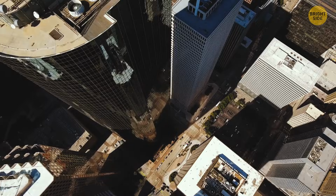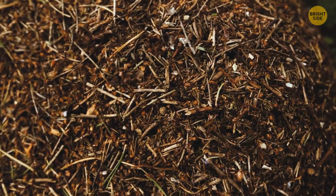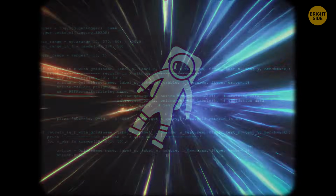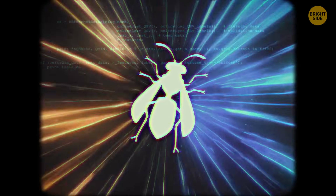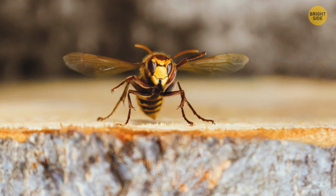Buildings could be inspired by those huge underground ant colonies. Ants are amazing at making tunnels. Imagine wearing a bodysuit that flies through the air like a stealth craft. If you wore a hornet suit, you'd have it made. They have a tough exoskeleton that's surprisingly light and easy to maneuver.